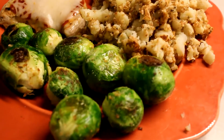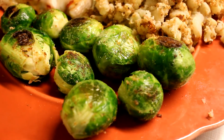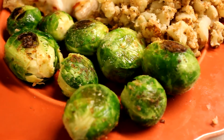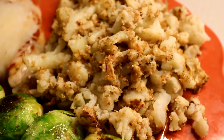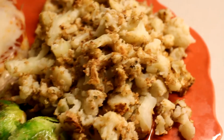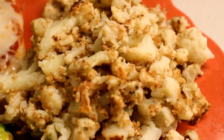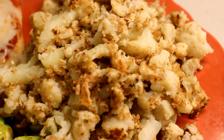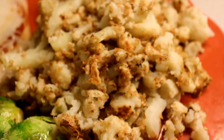So we have some Brussels sprouts with onion and garlic powder on them, seasoned them quite a bit, and then I made 270 grams of boiled cauliflower. I pan-fried it, and before I pan-fried it, I actually tossed it in about 10 grams of oat flour, as well as 2 tablespoons of wheat germ, and a whole bunch of seasonings like onion powder, parsley, and garlic powder.